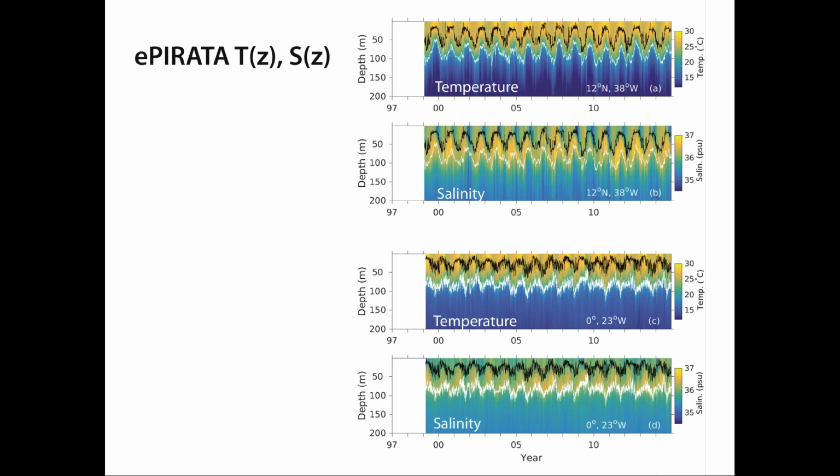Okay, so with all those things, this shows some of the data from our enhanced product, temperature and salinity at a couple locations. And so you can see all the gaps are filled. It's interpolated to a 5 meter vertical grid. The black line is mixed layer depth, and the white line is the 20 degree isotherm depth. So it seems to be doing pretty well.